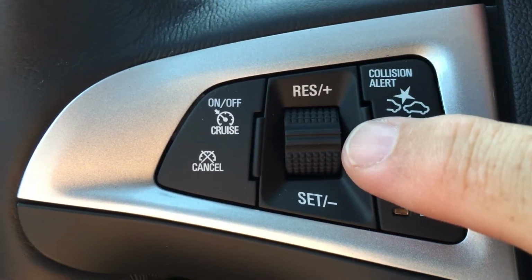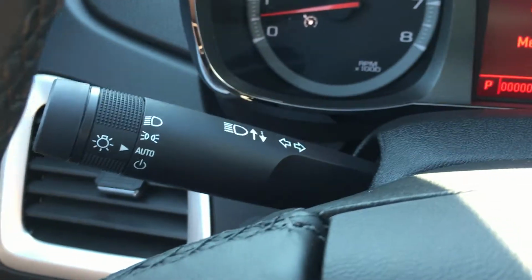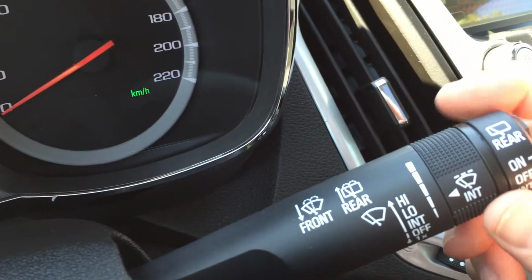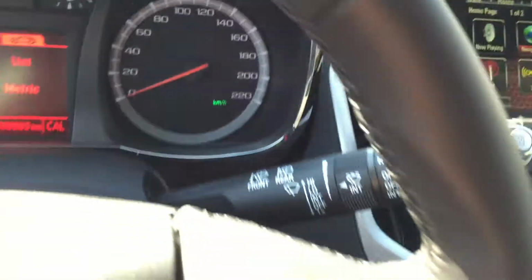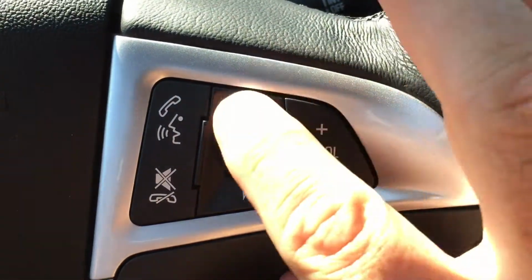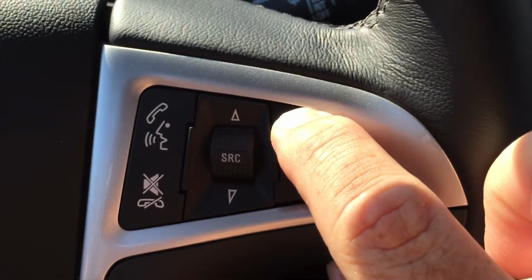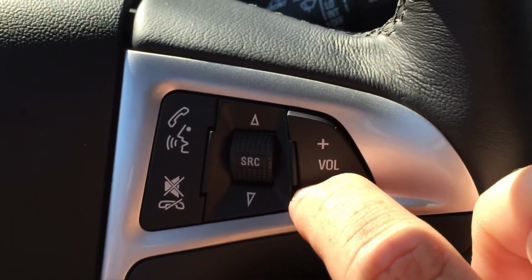You've also got your cruise control over here on the left hand side of the steering wheel, and behind you have your turn signals and headlights, and your intermittent wipers are located on the right hand side. You'll also find hands-free calling options here, as well as a source button to scroll through some radio stations, and a volume to raise the radio station volume just like that.